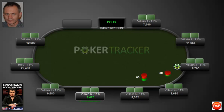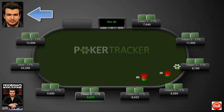When I have finished, it will be Chris's turn, and he will step in and critique the play and the analysis. You will know that Chris is speaking because my image in the top left-hand corner of the screen will be replaced by his, as you can see here. Chris will then give his own thoughts on the play of the hand and indicate what he considers to be the optimal lines. Finally, when Chris has finished, I will provide a short conclusion.